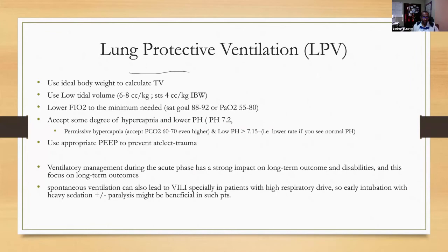Again, back to lung protective ventilation. I'm coming back again to this. So, ideal body weight, low tidal volume, low FiO2 as possible, and accept hypercapnia. You have to use appropriate PEEP. How does PEEP protect the lung?